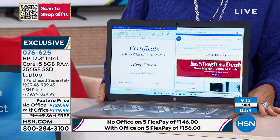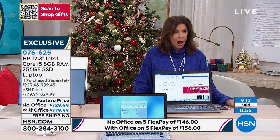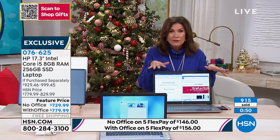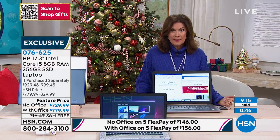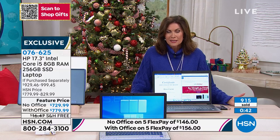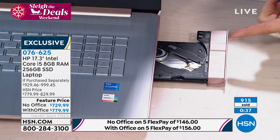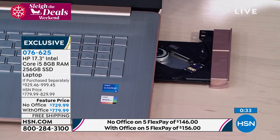But having the 17-inch size and then having that optical drive, I'm telling you, you may not think that's a big deal, but until you go, oh, you know what? I wish I could play that DVD. Because you burned all of your pictures. Remember, you downloaded all those pictures and then you burned them onto DVDs. And then they took the DVD player out of your laptop or your computer. And now you're like, well, what am I gonna do to play those things back, right? Bingo, right here, Erin.